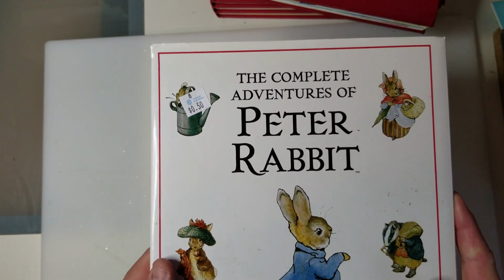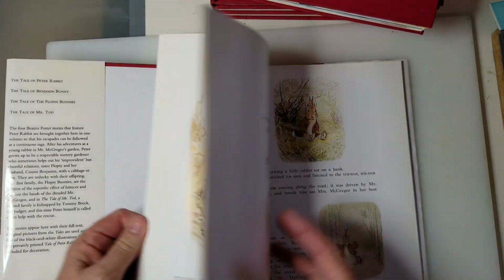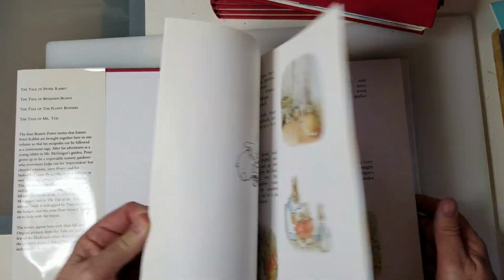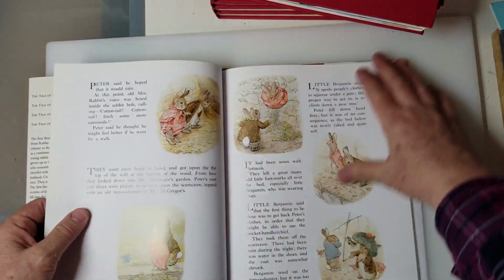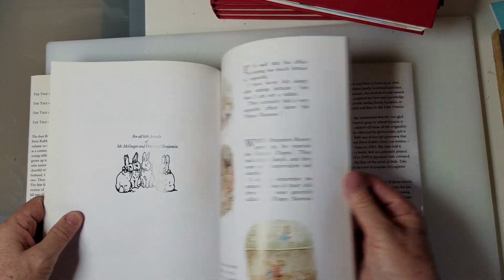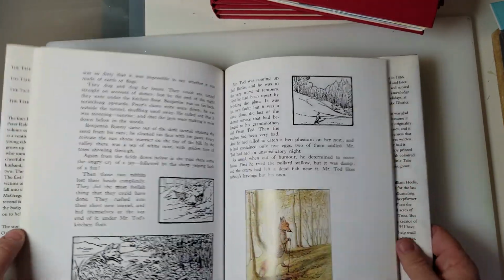I found this for 50 cents. And I like these because these are all woodland creatures, and they can be used in various ways. And for 50 cents, this was a really good deal. So I really like that. I really like the idea.